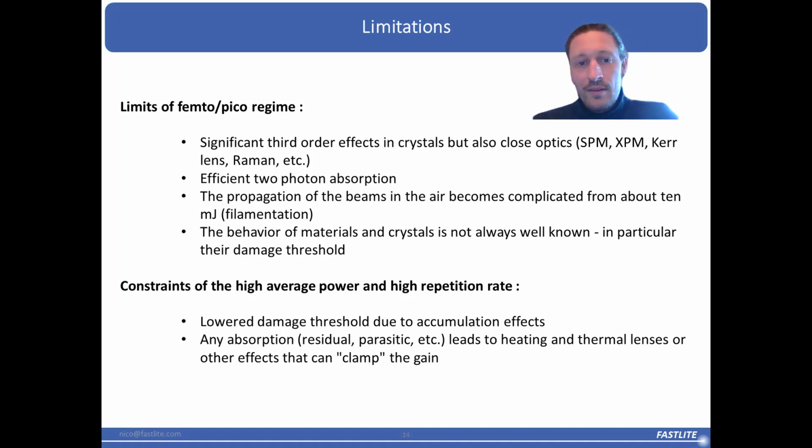Then you want high average power and high rep rate. Also, due to accumulation effect, the pulse coming after one can still feel the physical effect of the previous one. That means if you excite a system and there's no time to relax, the second pulse can damage your sample by, for example, ionizing your system. So you have to be careful about this accumulation effect that depends quite a lot on the rep rate.